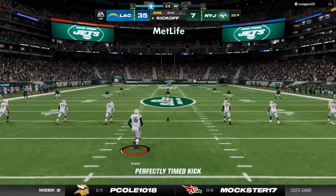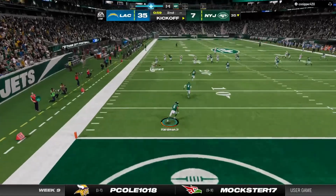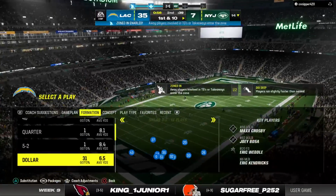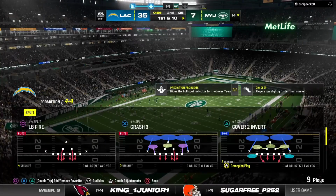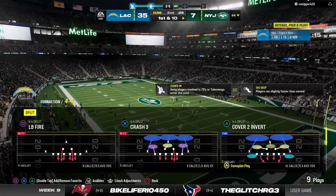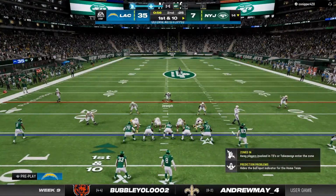The kick unit on here for the Chargers as they will send this one away. Hardman going to bring it out of the end zone. And a nice job there on special teams to limit him to inside the 15 as he's dropped at their own 14-yard line. The New York offense taking over for their next possession.